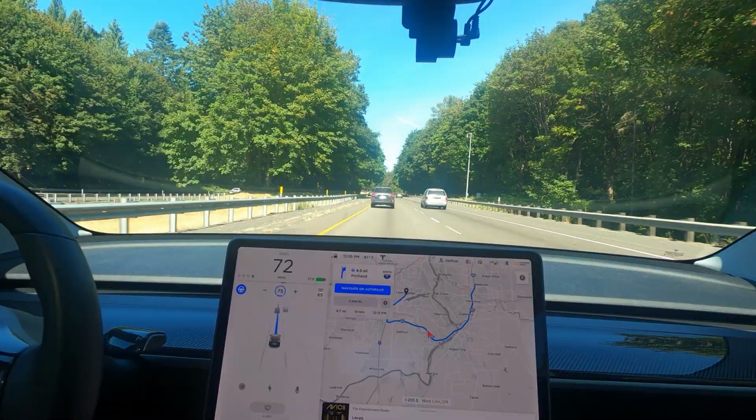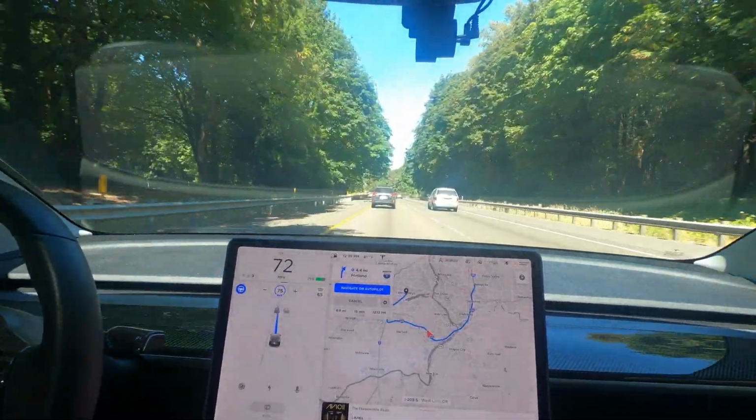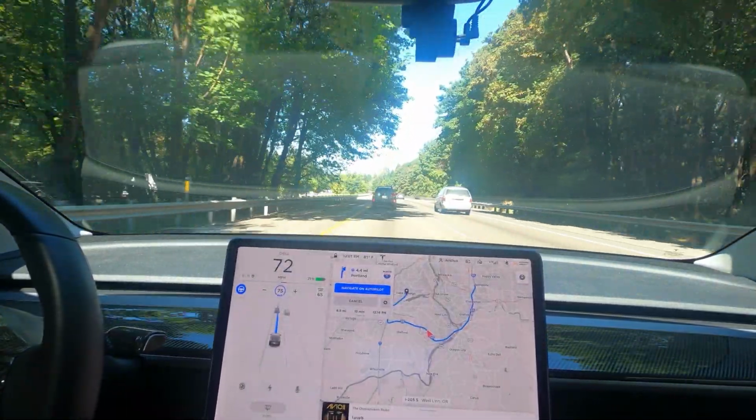Top of the bed of the truck, kind of wobbly, like not a very safe situation.